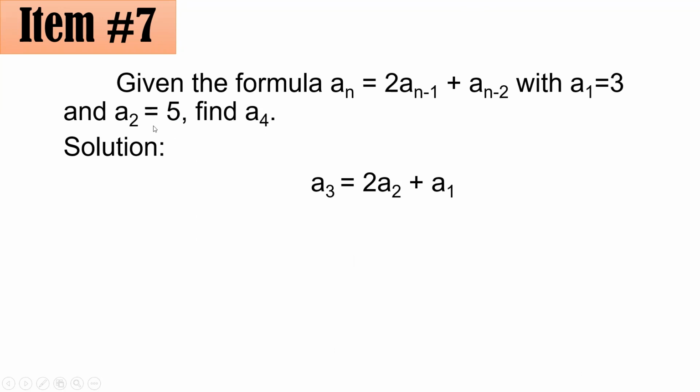Pero alam po natin that A sub 2 is 5, and A sub 1 is 3. With such, we have A sub 3 equals 2 times 5 plus 3. And A sub 3 is 10 plus 3 or simply 13. Dahil meron ka ng A sub 3, we can now determine A sub 4.